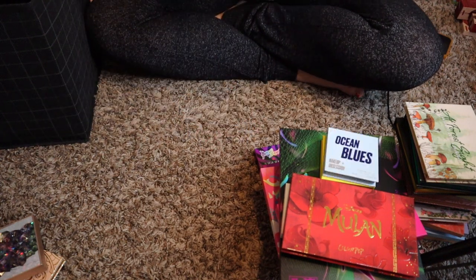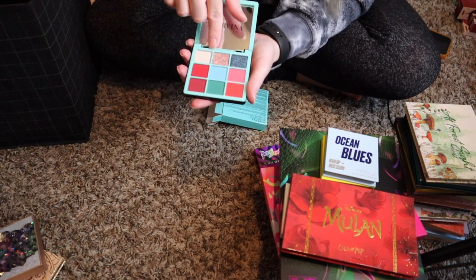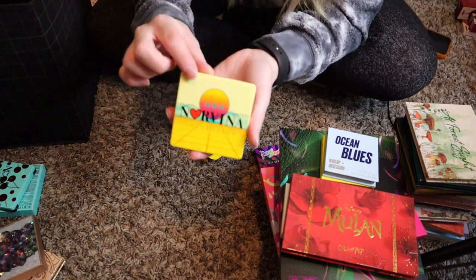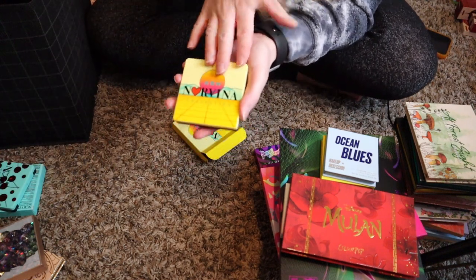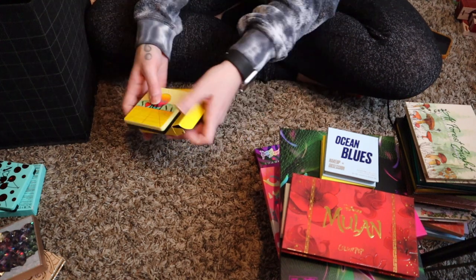And then another Norvina palette. I could use that for Valentine's Day, and these two glitters are really pretty. I'm gonna set this one to the maybe. So I'm obsessed with this because this gives me very 80s vibes. Don't love this color story though. Let's put this in the maybe.